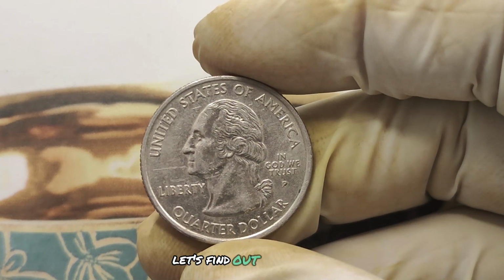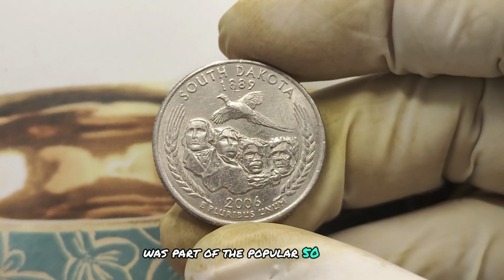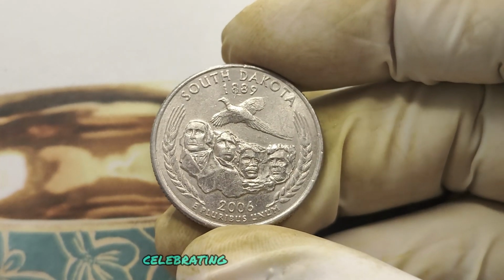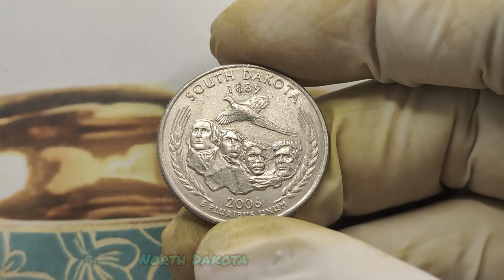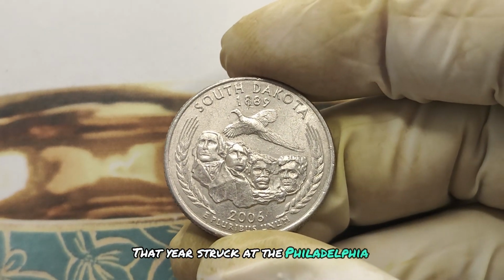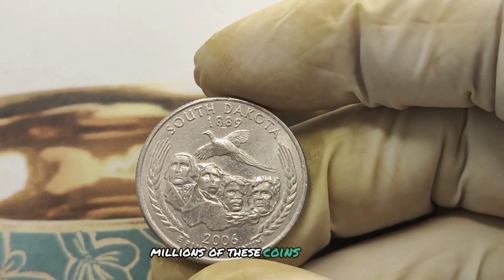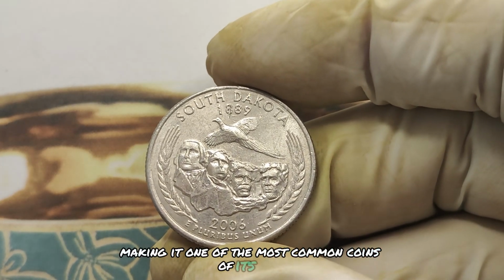Let's find out. The 2006 P Mint Mark quarter dollar was part of the popular 50-state quarters program, celebrating the states of Nevada, Nebraska, Colorado, North Dakota, and South Dakota that year. Struck at the Philadelphia Mint, millions of these coins entered circulation, making it one of the most common coins of its time.